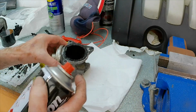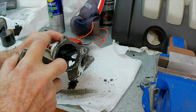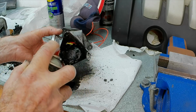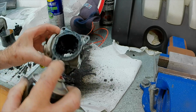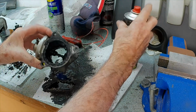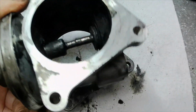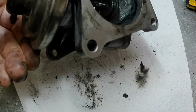So out with the brake cleaner, I used a full can, and it took me over an hour to clean these two valves up, so I'll just show you a little bit. And that workshop bench just ended up in a real mess. I should have been using a pan of some sort. This is about halfway through. A lot of the big stuff removed, but still a long way to go. I want to get it much cleaner than this.